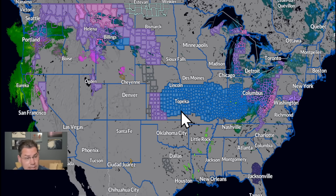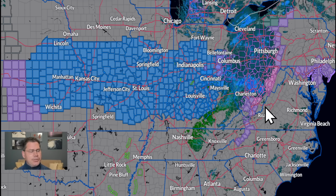And then we've got full-blown winter storm watches in effect across Kansas through the Ohio Valley and eventually end up into the Mid-Atlantic region. So let's zoom in to where we'll actually have the winter storm watches in place. We could easily pick up 4 to 13 inches of snow within this blue shaded area from Wichita back into Kansas City all the way upwards into Lincoln.